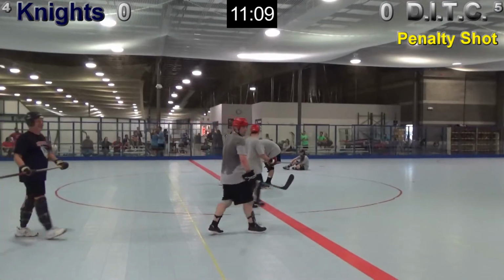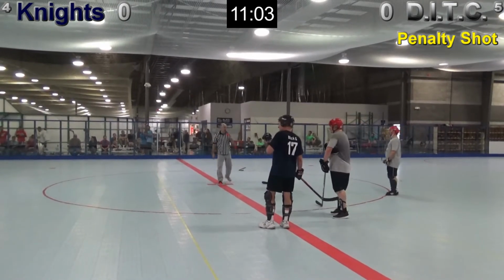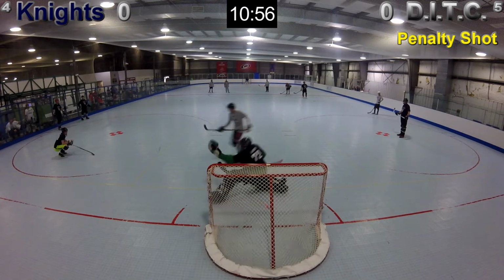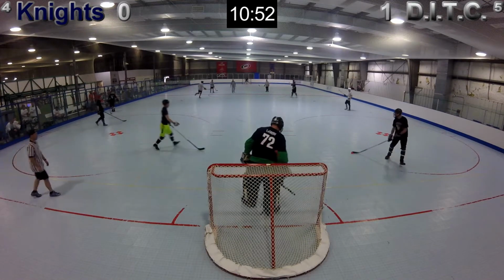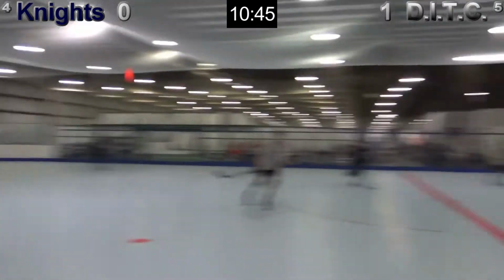They're laughing it off right now. There's been so many injuries in this C division, and I'll explain that a little later. But right now, Kevin Dars has a chance to get an early lead. Shot, he scores! A successful penalty shot, and Dump in the Corner has an early 1-0 lead.